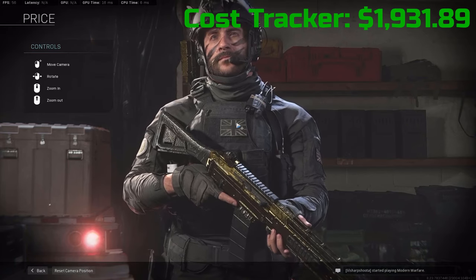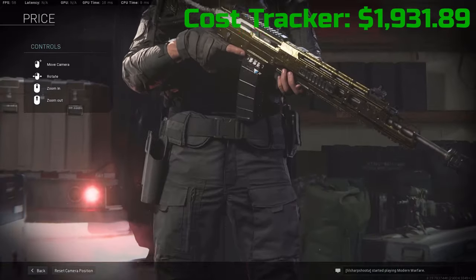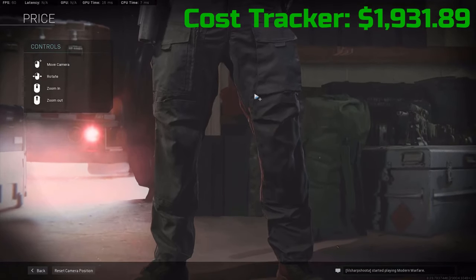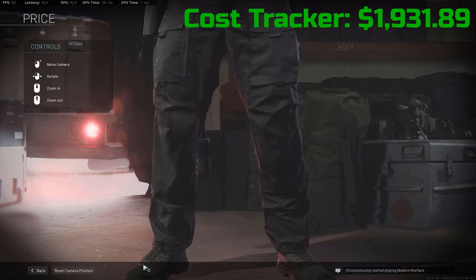Okay, so we're going to do clothing now. That's right, I'm saving the helmet. I know it's killing you, but we're going to get there. We're going to get there. Just hold your horses.